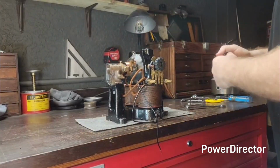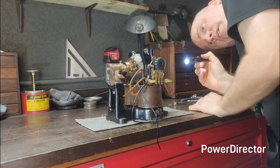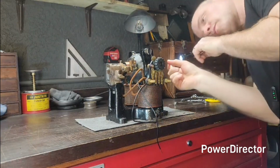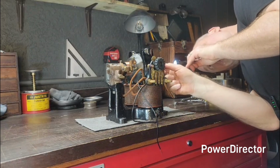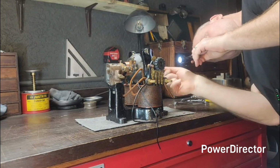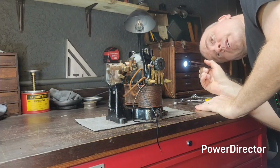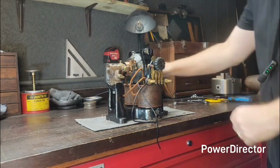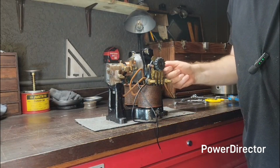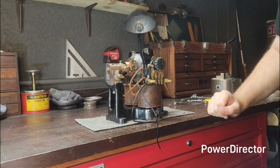Now what I'm doing is I'm checking the clearance of the rotor here against those pillars to make sure they're in the right position and not hitting anything. Once we're sure of that, tighten down those square head screws that hold the pillars in position. That looks good right there. When I turn that, doesn't seem like it's hitting anything. So let me get those square head screws tightened up.